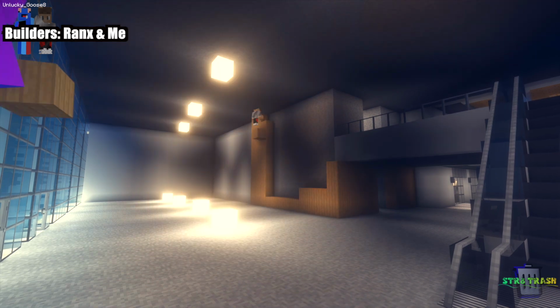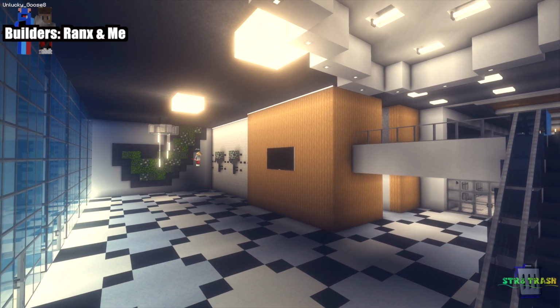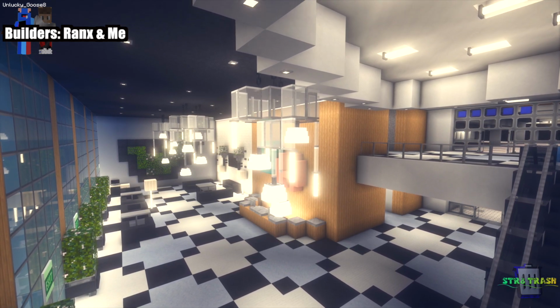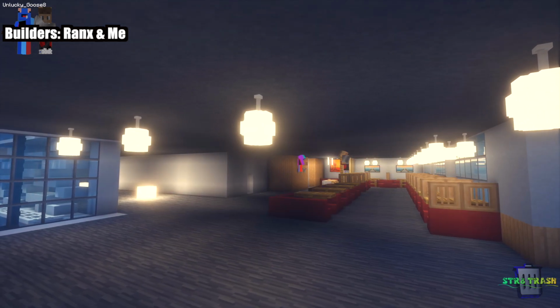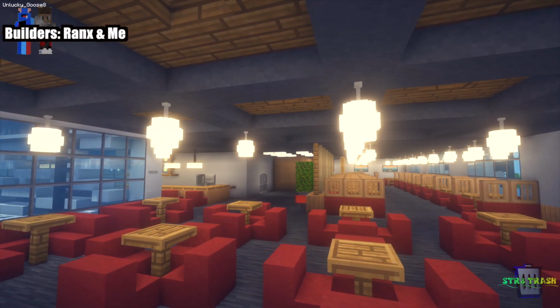I decided to take a quick break from building shops, and with the help from Ranks, we tackled the lobby to the hotel. I think this turned out really nice and very modern, and I think we just absolutely nailed this hotel lobby. And then right above the lobby, we decided to build a fancier restaurant just for the hotel guests. This has also a bar and a crap ton of seating, and a very gourmet kitchen, which I did not get on camera, but trust me, it is a gourmet kitchen.